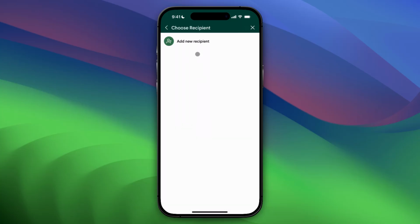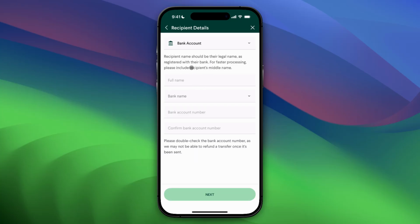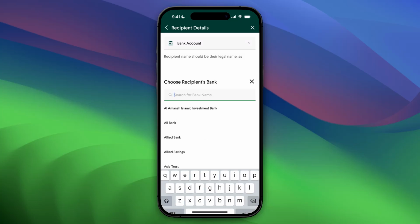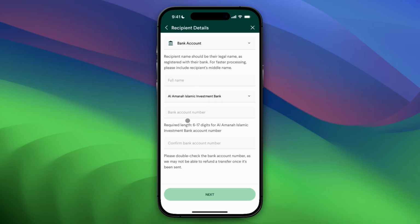I'm also going to show you how this works with a bank account. And by the way, there is no fee for all of these methods except the cash pickups. Anyway, let's select bank account in here, and then you need to make sure that you have the full name, the bank name, and these are all the local banks in the Philippines. So go ahead and select that. And then you need to also fill in the bank account number, and you need to confirm this. You also need to make sure that the full name is also their legal name registered with their bank, because this can avoid having disruptions and stuff like that.